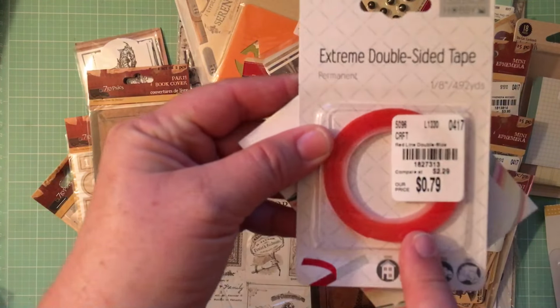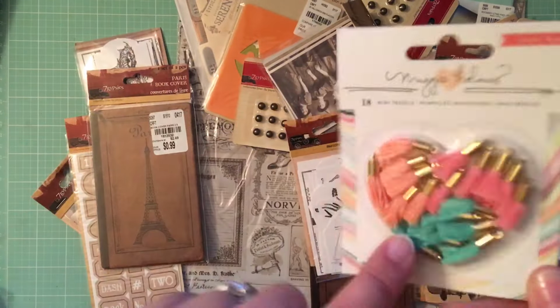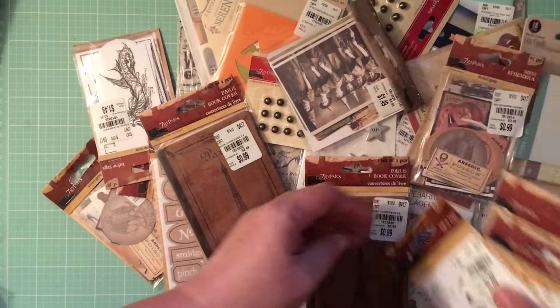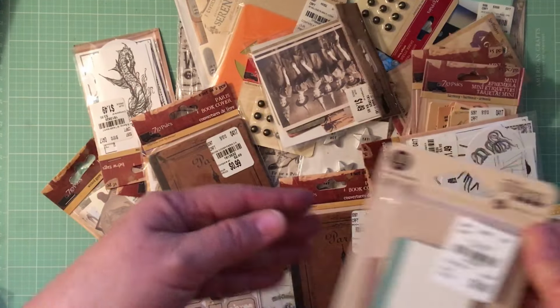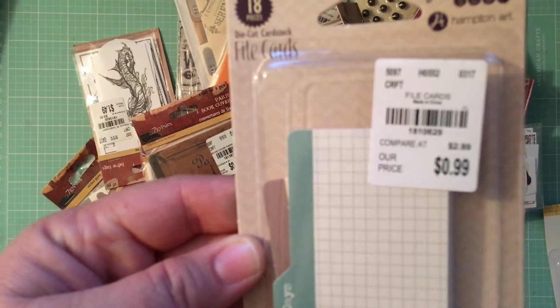Oh, I did grab another one. Look at that. Yes, great minds think alike. Don't you love it? I grabbed two of those because I thought they were too cute. Oh, here we go. Here's a jelly bean file cards. They're 18 pieces for 99 cents.